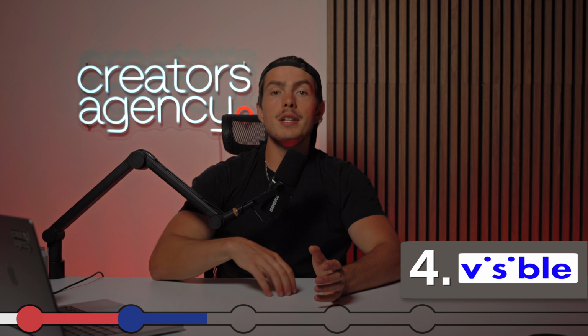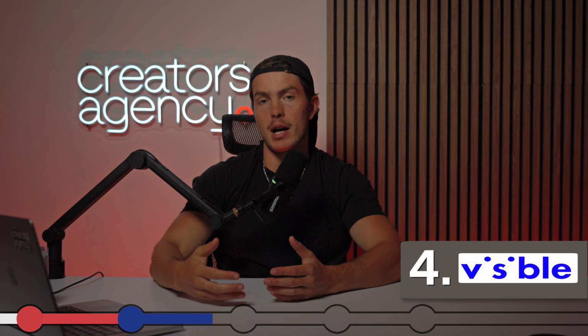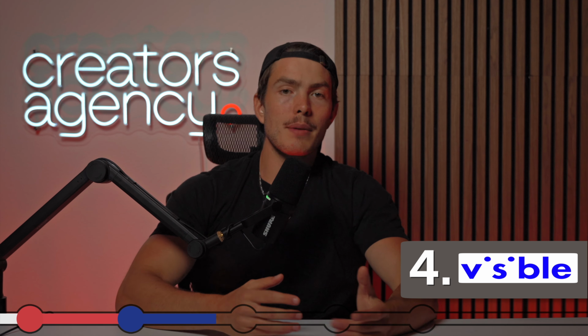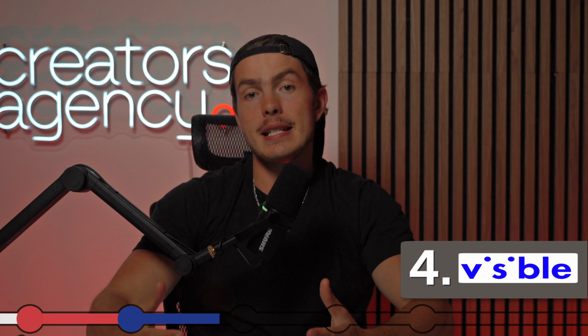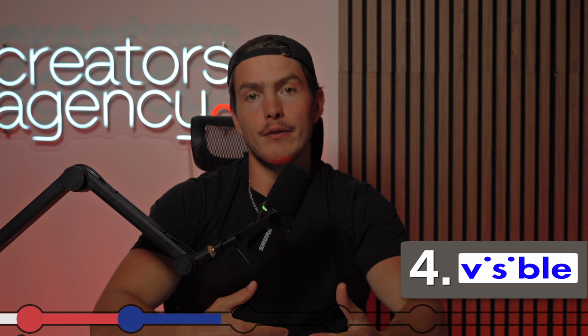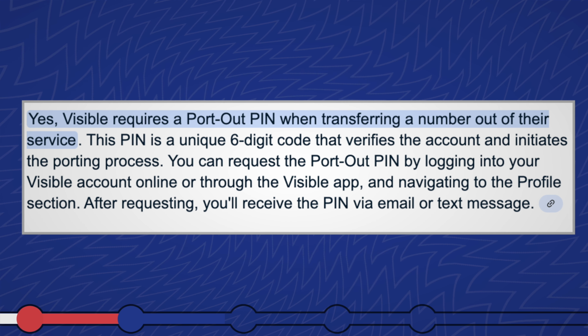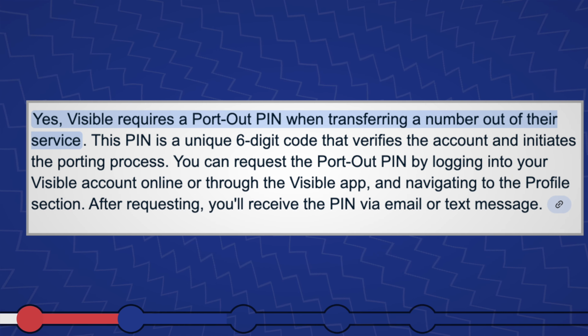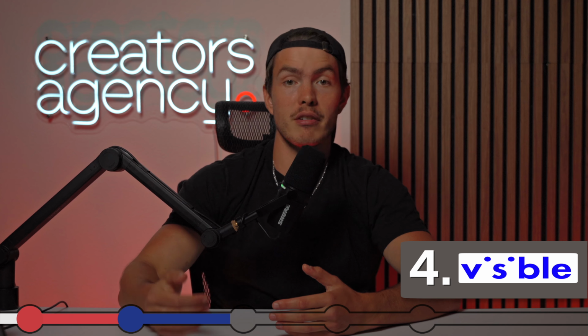Now, the reason that Visible comes in at number 4 is because their digital-only model is going to eliminate the kiosk-based social engineering risk that you would encounter with something like Verizon. You've also got multi-factor authentication built directly into the login flow, and you can enable line lock to block those SIM swaps and port out attempts, and you'd have to manually disable that in order to reduce that level of security. Visible also requires that port out PIN, but lacks any live human verification, which can be a potential downside. In general, pretty strong low-cost choice with decent safeguards if you do configure them correctly.